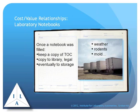Once that laboratory notebook was filled, we got to keep copies of the table of contents. The notebook itself went off to the library with a copy of the table of contents going to legal, and eventually it moved from the library into long-term storage. For the organization I worked with, which was a plastics company, they went in paper boxes, and those boxes went into trailers. These were places where the paper could be affected by weather, mice, mold, things that normally affect paper, which meant the life cycle of those paper documents was limited.